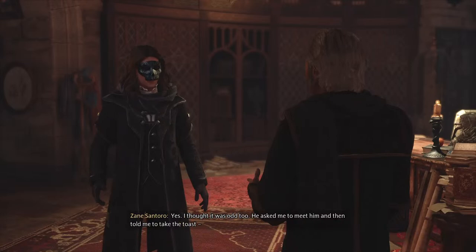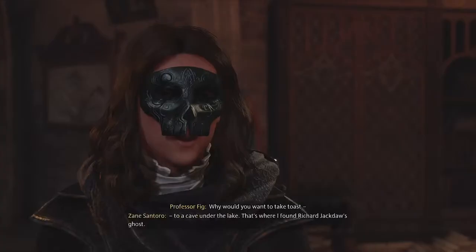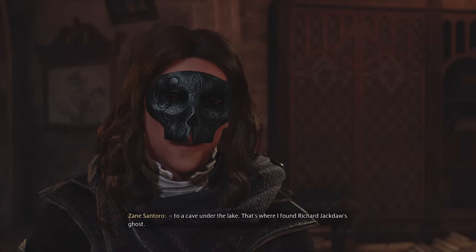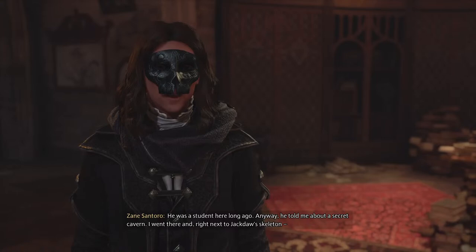I thought it was odd too. He asked me to meet him and then told me to take the toast. Why would you want to take toast? To a cave under the lake. That's where I found Richard Jackdaw's ghost. Who on earth is Richard Jackdaw? He was a student here long ago. Anyway, he told me about a secret cavern. I went there and right next to Jackdaw's skeleton, I found the missing pages.